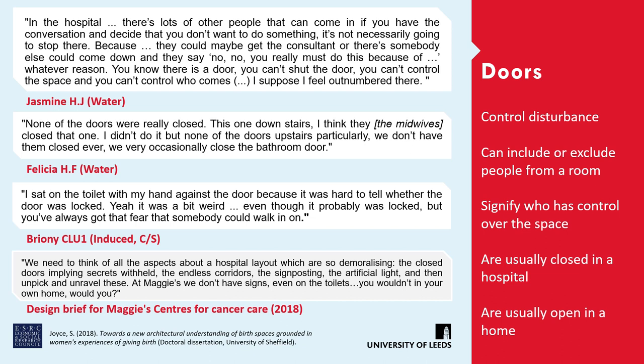Jasmine in the top quote here talks about how if you're in a hospital birth room and you perhaps want to do something a little out of the ordinary, or you want to say no to a treatment, there's a sense that all the staff and expertise within the hospital is available behind that door, and that you wouldn't be able to control people coming into the space who could then persuade you to do something that you didn't want to do. So she felt outnumbered there, and for her second birth she had chosen to have a water birth at home, where she felt much more control of who was in the room and which doors were open or closed.